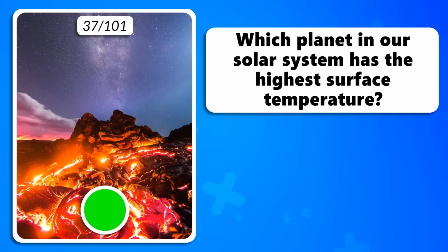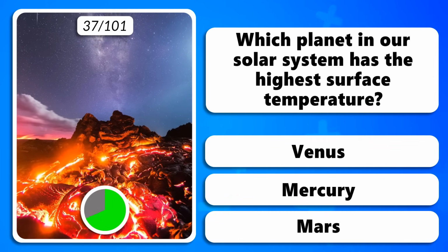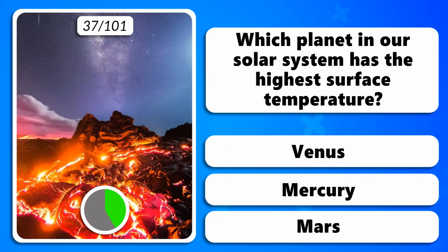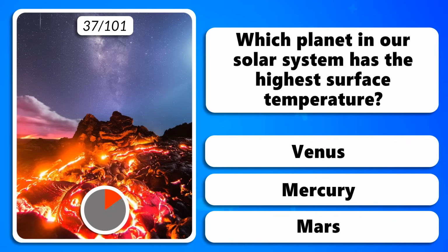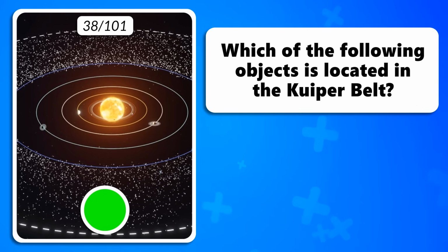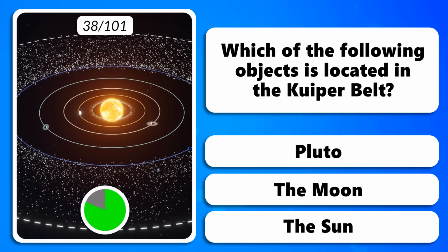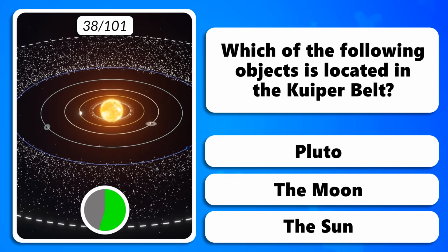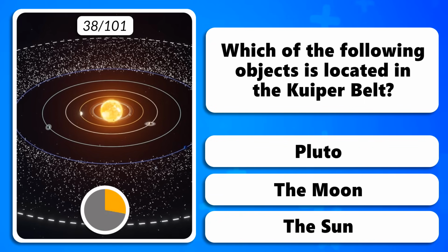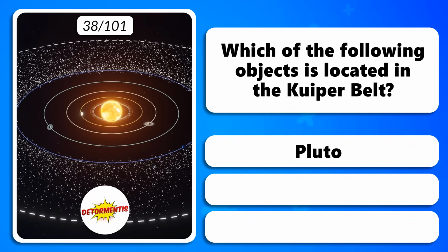Which planet in our solar system has the highest surface temperature? Is it Venus, Mercury or Mars? The answer is Venus. Which of the following objects is located in the Kuiper Belt? Is it Pluto, the Moon or the Sun? The correct answer is Pluto.